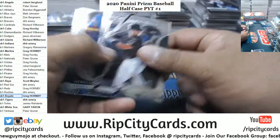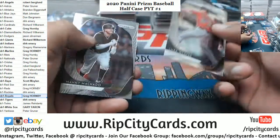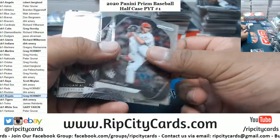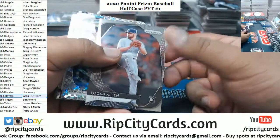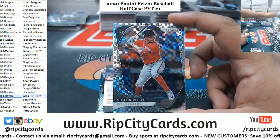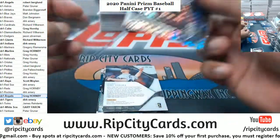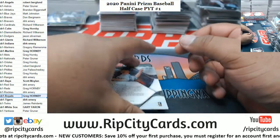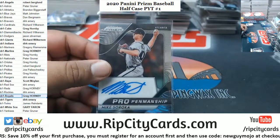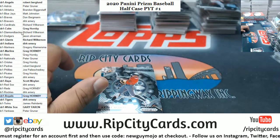Grego had hit that Royal card earlier. Kyle Lewis, Mariners rookie there. Toro, Astros rookie. Daza, Rockies rookie. Allen, Indians rookie. Victor Robles to 75. Followed by the Braves, Mike Soroka autograph. Cooper Don.